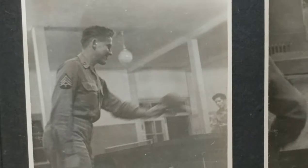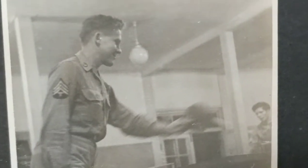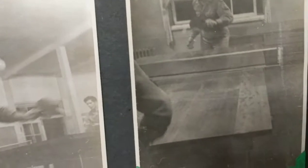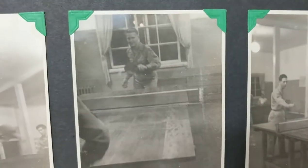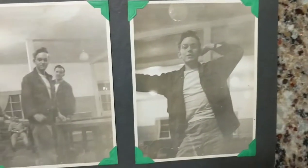And he has a neat patch on his shoulder, and I believe it's a letter T, and it looks like sergeant stripes. I think he was a technician in the army. And again, playing table tennis again. And there's the hamming it up guy right there.